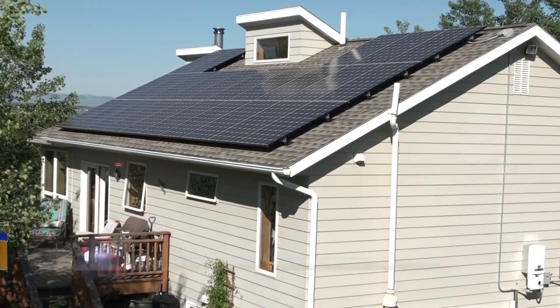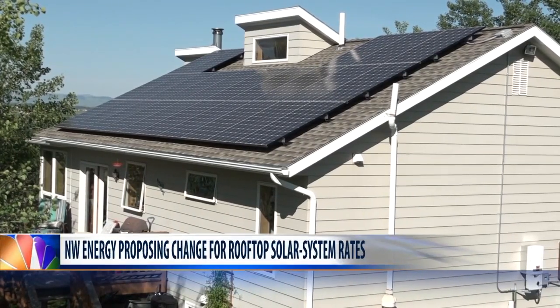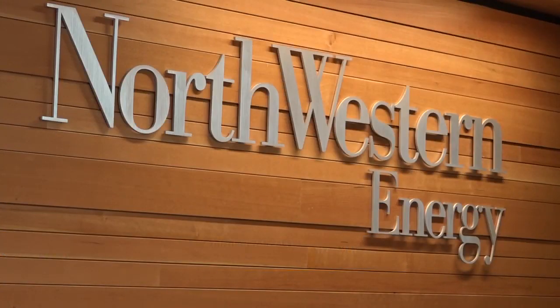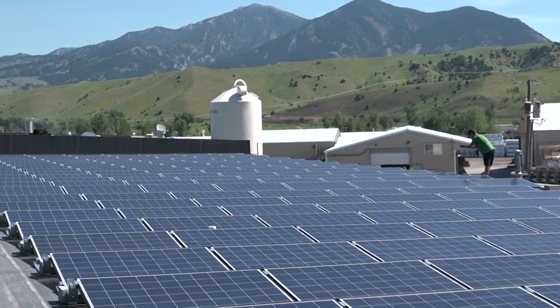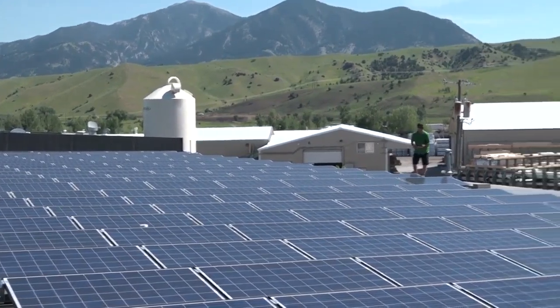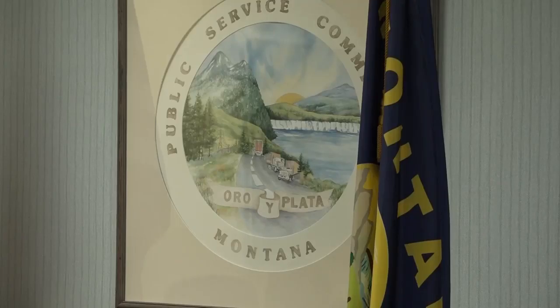Right now, if you install a solar power system on your home or business, you can get credit from Northwestern Energy for excess electricity that you generate and send back into the grid. It's called a net metered system, and about 2,000 of them exist on Northwestern's system statewide. But in the rate case before the Public Service Commission, the company is proposing to change the electricity rate structure for future net metered customers.